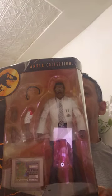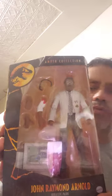So my next figure is from the Amber Collection of Jurassic Park. This is from the first movie. This is the Samuel L. Jackson, John Raymond Arnold action figure. I know he appeared in a few scenes in the movie, so they decided to do an action figure of him. So this is probably the third figure of Samuel L. Jackson.